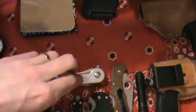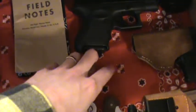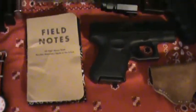My key bar is right there as well. Up there above that is my field notes with my handkerchief. These go in my back left-hand pocket. What's missing right now from here is my wallet and my phone. Usually sit right in here, but they're in my pockets right now. My wallet goes in my back right-hand pocket, and my phone goes in my front left pocket.